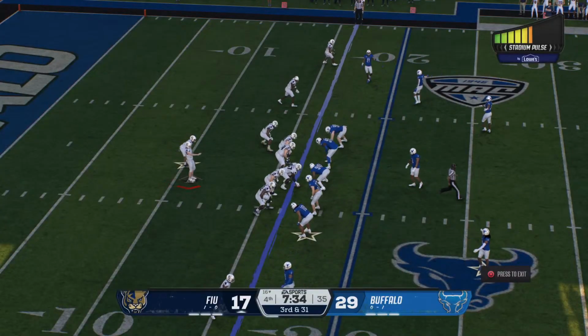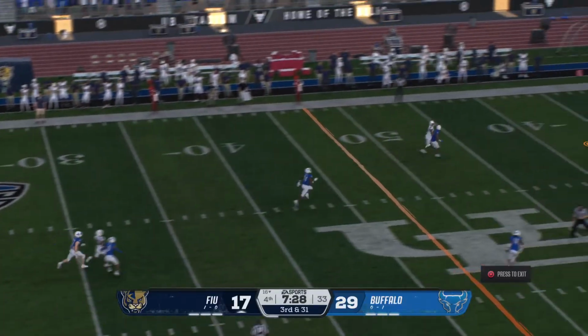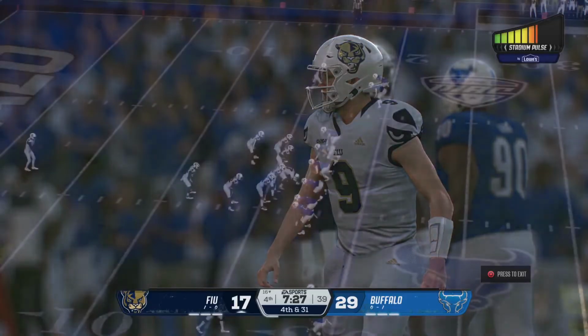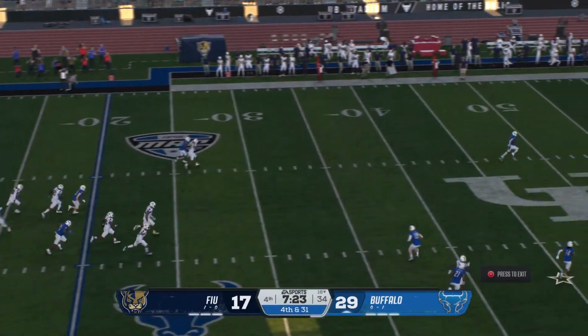Now 3rd and long, and trying to play catch-up in more ways than one after that earlier sack. He lobs one high down the left side. And they can't hook up on the big play, and that brings up a 4th down. FIU will line up to punt. 3 and out, and not much choice but to get rid of the ball.